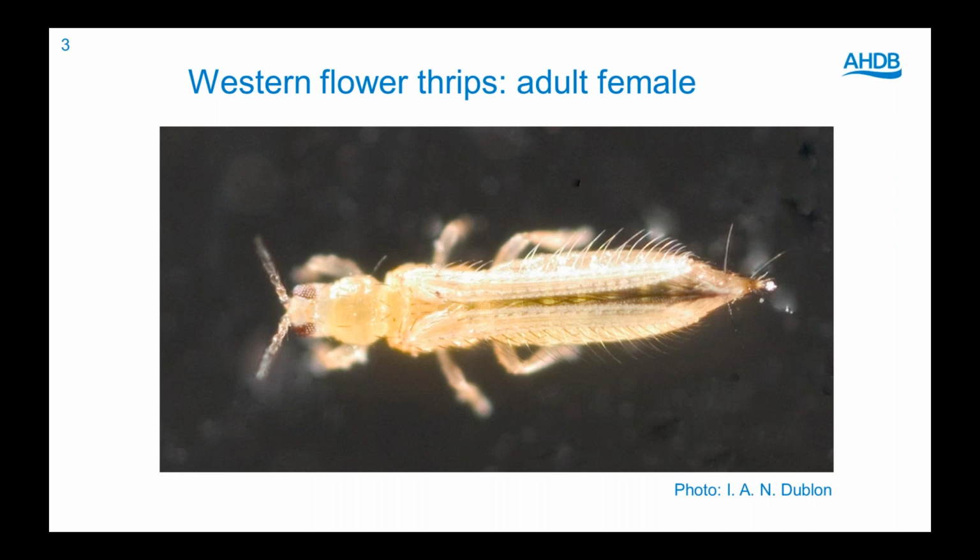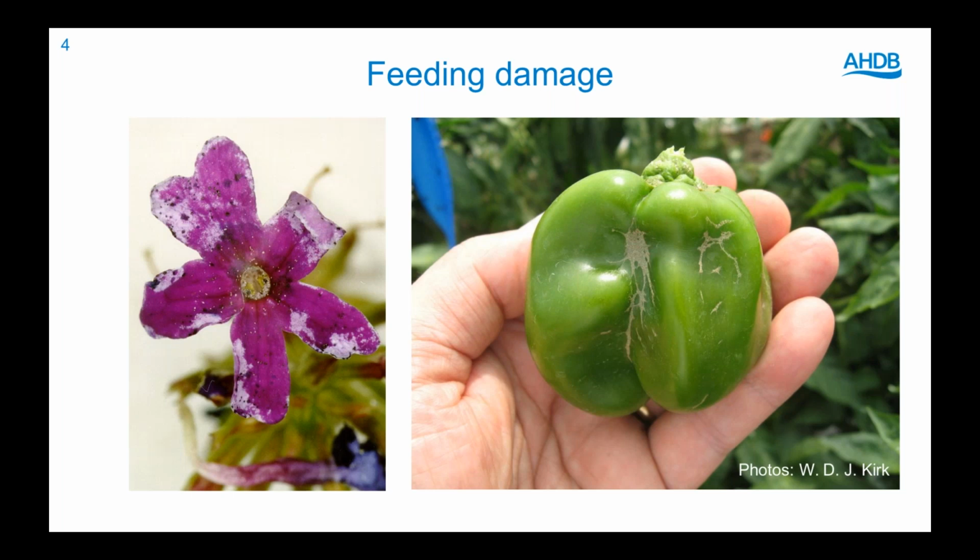In addition, there are several new species coming along, so once you think you've solved one problem, another one comes along after it. So it's an ongoing problem. And the sort of damage they cause is either, as you can see on the left, cosmetic damage to ornamentals, which makes them unsaleable, or on the right, a sweet pepper, you can see it's stunted, scarred, shrunken, again, pretty much unsaleable. And the damage can be done very early when you can hardly see the fruit, and perhaps not even know the thrips are there. So it's sometimes quite a cryptic problem initially, and the damage can be done early.